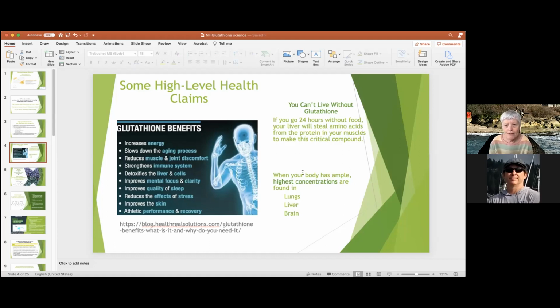But where do you find glutathione in your body? When your body has lots of it, then highest concentrations are in the lungs, the liver, and the brain. So we'll focus, the information I believe about the lungs is relatively new, and we'll focus primarily on the liver and a bit on the brain.